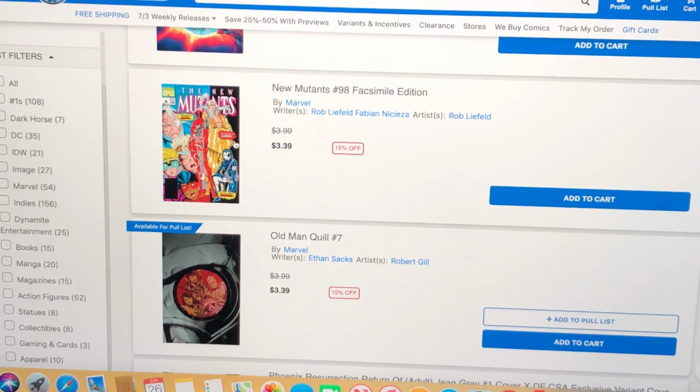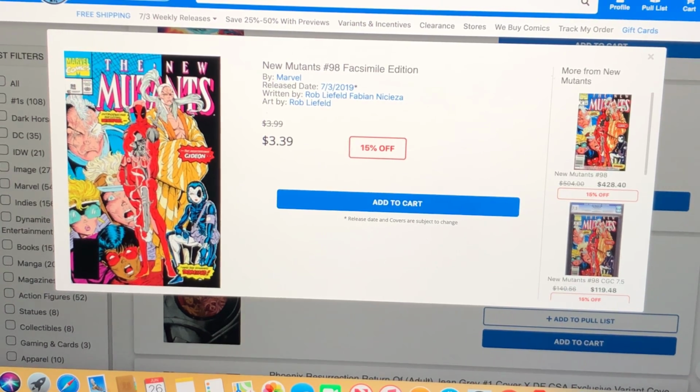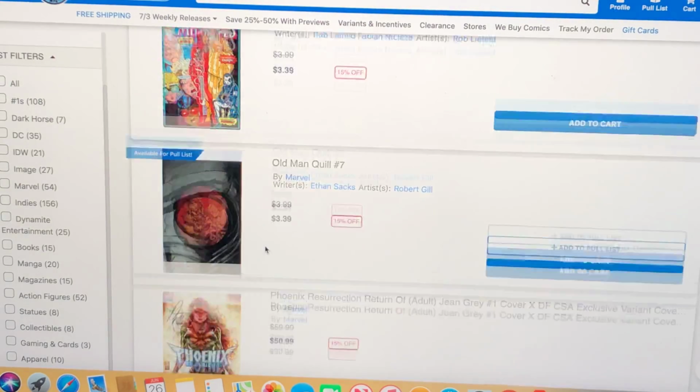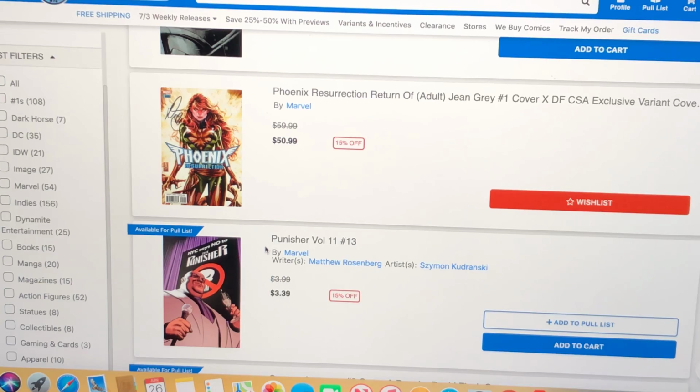Moving on. Oh, New Mutants '98 facsimile edition. So if you don't own an original copy of New Mutants '98, you can pick up the reprint. I think I might pick this up just to have a reading copy. I have a CGC graded 9.6 of this book, but obviously I can't open it and read it, so it'd be kind of nice to have a facsimile edition just to have on hand to read if I ever want to. Not a bad idea. I wish they were $1 though. Marvel's good at making money, I'll tell you that much.